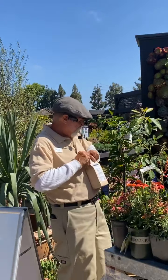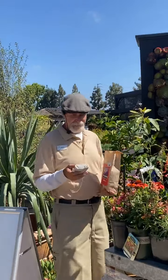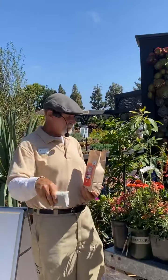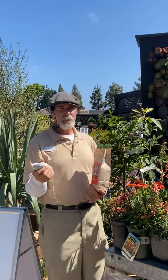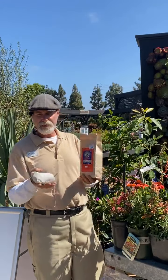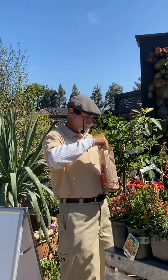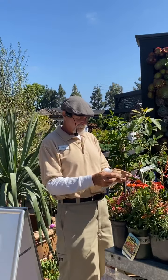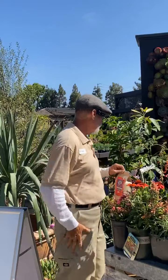Another good one to use is I love the tea bags by Malibu. You steep them in a 5-gallon bucket of water and you take your watering can, water it in good. But I like this because this is just Malibu compost in a tea bag. So this works really good for being more of an organic, but a lot of good nutrients, because Malibu compost has a lot of good nutrients in that compost.